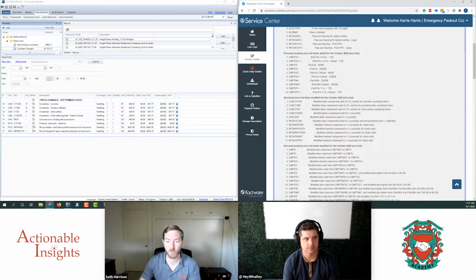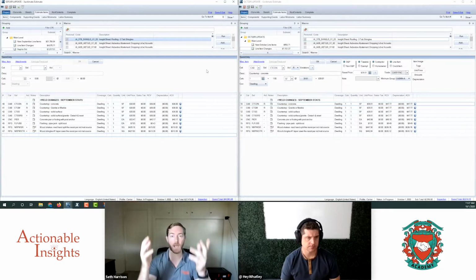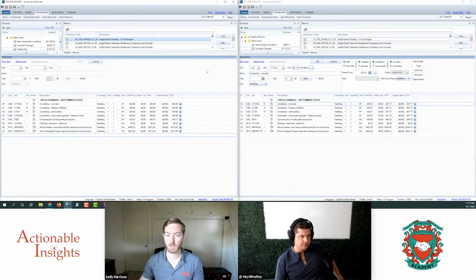Let's jump to the structural line items here and the things that were modified. And as you can see here, almost every single one is related to a yield change. There wasn't a ton of additional item information or description changes, but there were a lot of yield changes. So I have 2 Xactimate estimates open here. On the left side is September price lists and September pricing for San Diego. On the right side is October price lists and October pricing.